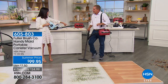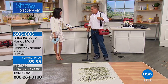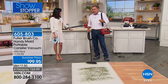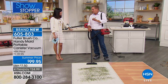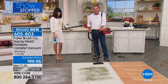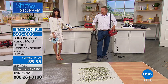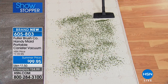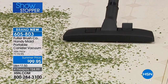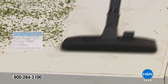Love that it has a long cord, too. Yes, it's got a 25-foot cord. You know where I love this more? If you're in the car as a detail vac, and I'll show you the micro kit, the accessory kit that comes with this. I'll show you on different types of floor surfaces here, whether it be hardwood, vinyl, or tile, it doesn't matter. It picks up anything that gets in its path. And again, you can see the suction power as I push that across the floor.